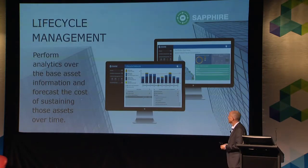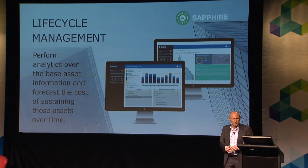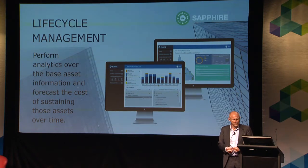Okay, so look, my final slide here is moving on to an entirely new area, really, where BIM can play a part. And that's in lifecycle management. So this is a strategic focus for us right now.